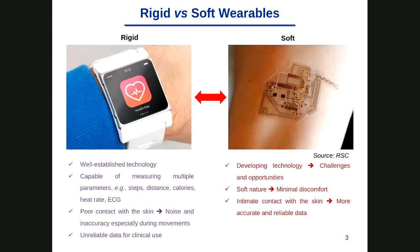Now, what are the advantages of having soft wearable devices? As you know, rigid wearable devices such as wearable watches have very well established technology. To date, they can measure multiple parameters such as steps, calories, heart rate, ECG, and so on. But the main problem with these systems is that they usually have very poor contact with the skin because they are made of hard plastics. That poor contact leads to noise and inaccuracy in the measured data, especially when the human body is in movement. So that means the data provided by wearable watches may not be very reliable for clinical use.